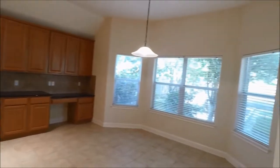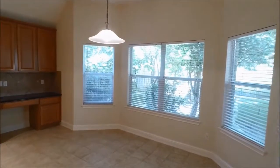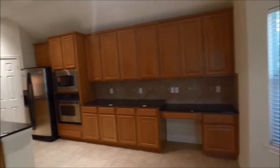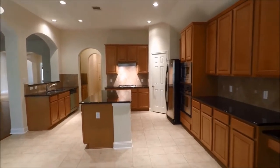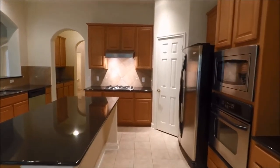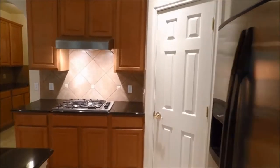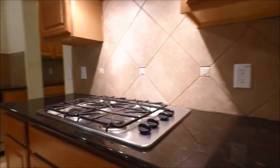Little study space there in the corner, another bank of windows, access to the back patio through the door on the right there. Tiled space as well, nice tile backsplashing. Built-in appliances, range, built-in cooktop over there. Oven, microwave, refrigerator provided, dishwasher, double sink, walk-in pantry, and there's that gas cooktop.